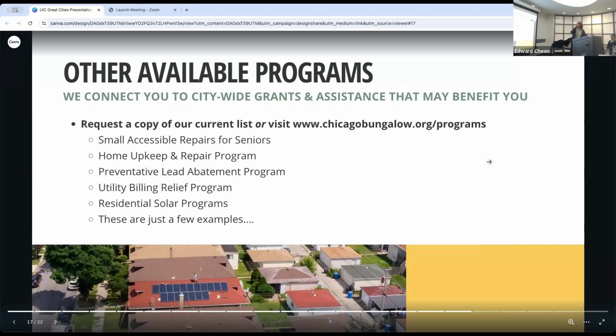So if you go to chicagobungalow.org and look at programs, we try to stay up on those as much as possible. If the funding's closed or they run out, we try to indicate that as well. We should have an image of it on here maybe, but we just sort of list everything out, and then there's a link directly on that particular program that will shoot you over to the website that you need to be at in order to find out more information. So we try to make it user friendly.